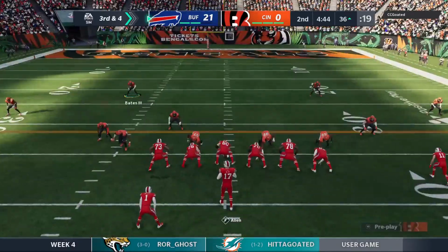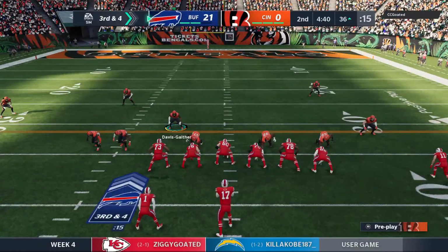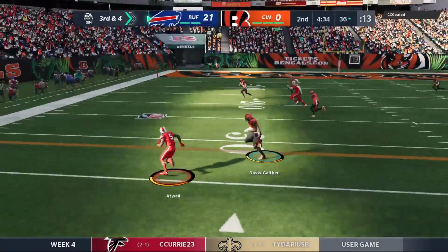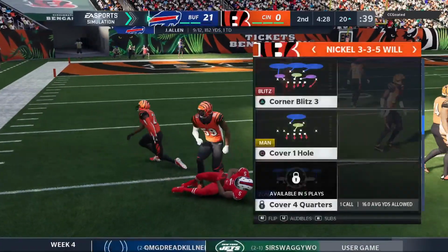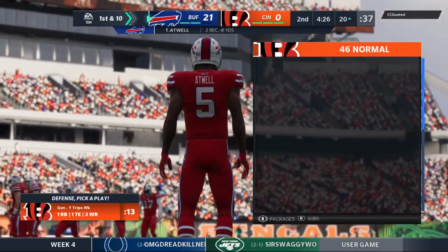The Bills on 3rd down, a perfect 3 for 3 as they look to keep that streak going. This is 3rd and 4. Operating from the gun, Allen. Got a man, and he hits him in stride. And they'll get this one down to about the 20-yard line. To number 5, 16 yards there, and the Bills have a 1st down.